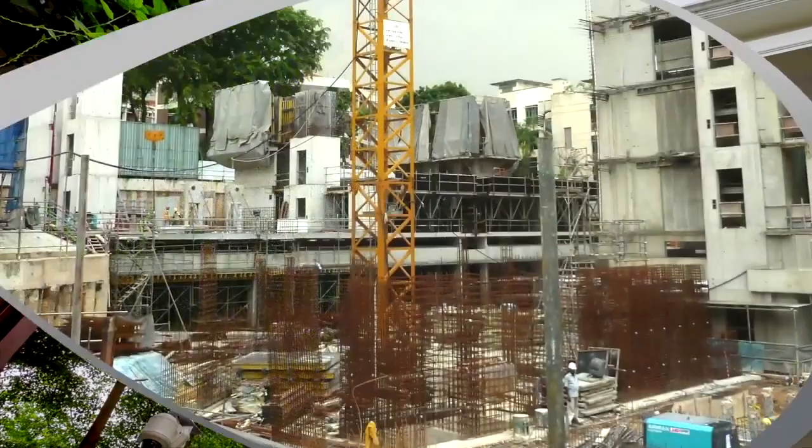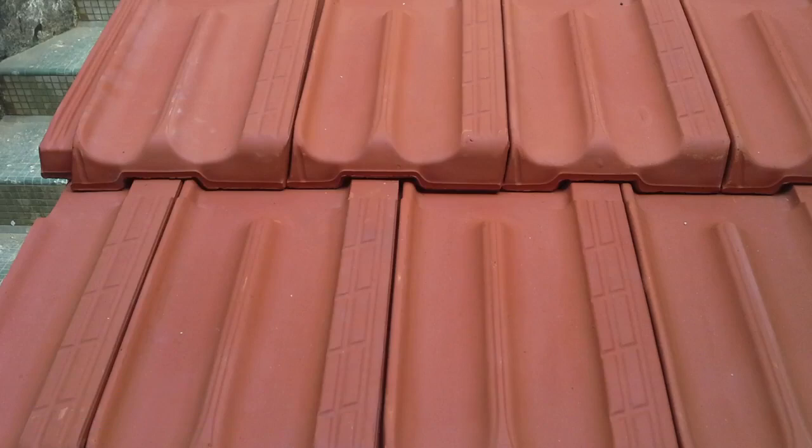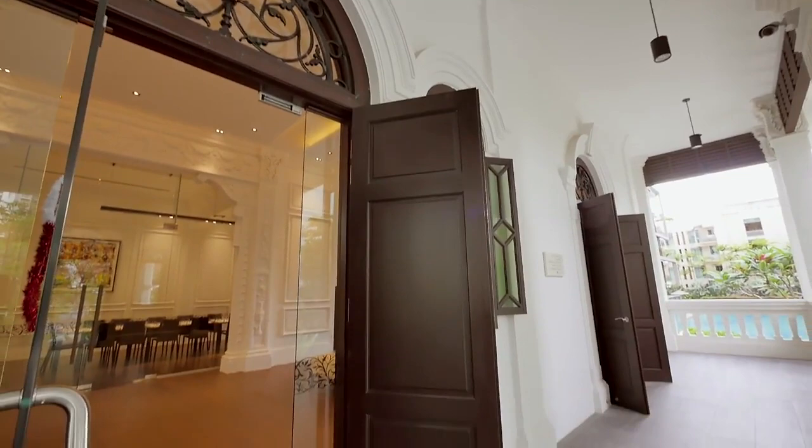Through careful coordination with Singapore's Urban Redevelopment Authority, or the URA, key architectural elements of the bungalow were preserved and enhanced during the conversion process. Elements that could be retained were restored based on the 3 R's principle, that is, maximum retention, sensitive restoration, and careful repair. Some examples include the painstaking restoration of period ornaments, such as keystones, molded architraves, cornices, columns, and their Ionic and Corinthian motif capitals.